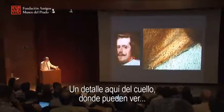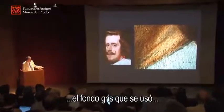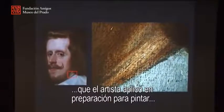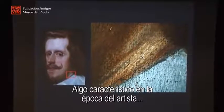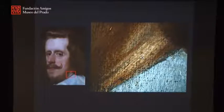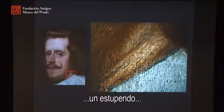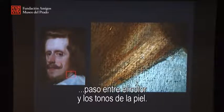A detail here from the neck, and you can see the gray ground that is used over the entire surface of the canvas that the artist applied in preparation for painting. It's quite a sort of dark, warm gray, rather typical of the artist around this, the 1640s. And just by leaving this tiny little gap, he creates a wonderful juncture, a wonderful step between the color and the skin tones.